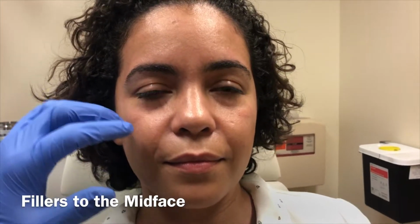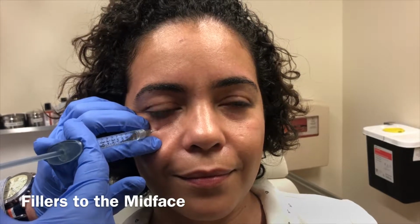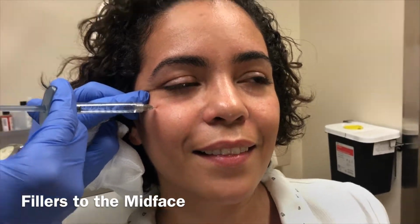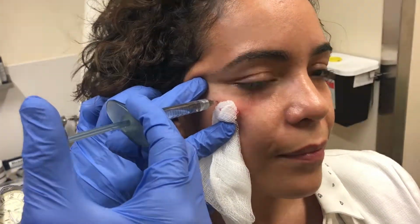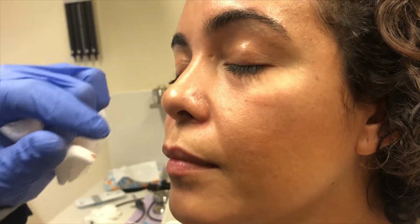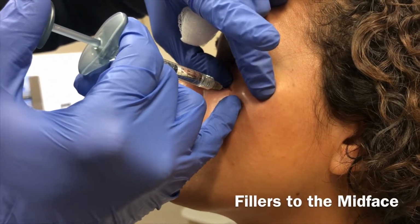So I'm going to inject right here first. So right here. Okay, so now the same thing on this other side. I feel where the bone is, right there. Can you look up for me? Good. I gently lift, just like this. I can see a little vessel right there. Okay, ready? 1, 2, and 3. Little poke, little poke, little poke. Good.